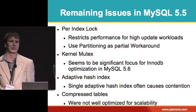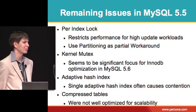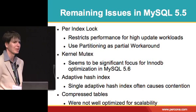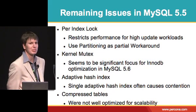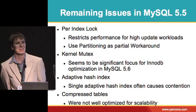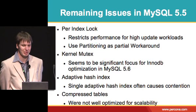Finally, I would mention compressed tables. If you would look at any benchmark shown by Oracle and a lot of other parties, you wouldn't see anybody actually showing good scalability numbers with compressed tables. Well, because they're not there. I don't think compressed tables, since they were initially implemented, got any significant attention in terms of improving scalability. And I hope that will happen someday.